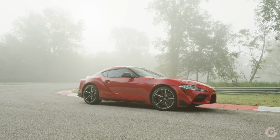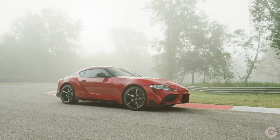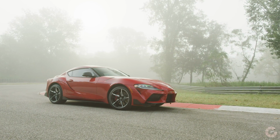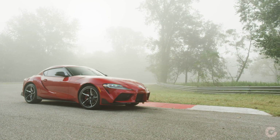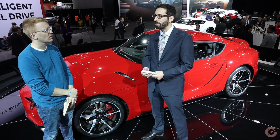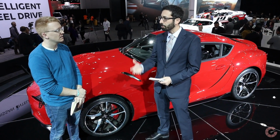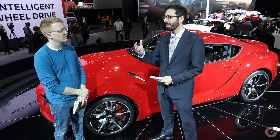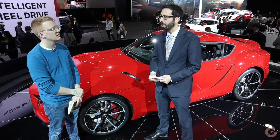Supra hasn't been sold here in North America for a while. The last Supra that was sold here had a legendary inline-6, the 2JZ-GTE. It was a very iconic tuner car that was built during an era where the Japanese had more money than God. They could build whatever they wanted, and they built this sort of ultimate iconic supercar. And it's been years, and enthusiasts have wanted another Supra.